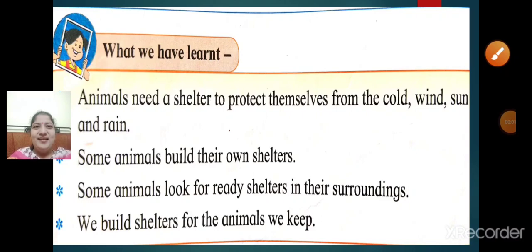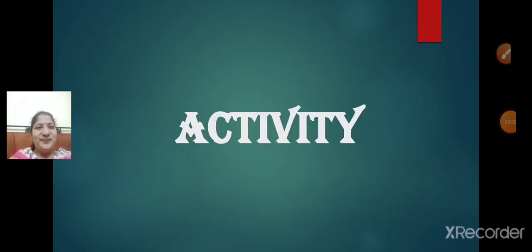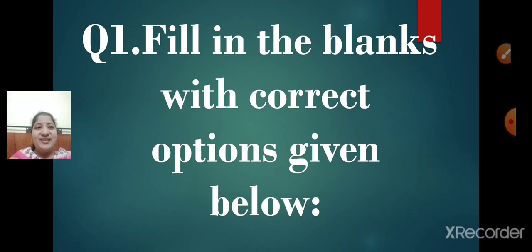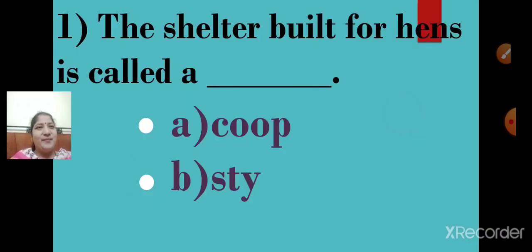Now children, let's do an activity. Fill in the blanks with correct options given below. Number 1. The shelter built for hens is called a dash. Children, there are two options given below. They are option A, coop, option B, sty. Now, quickly select the correct option.